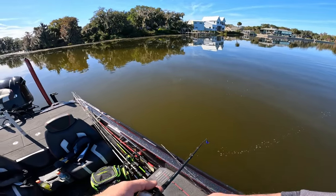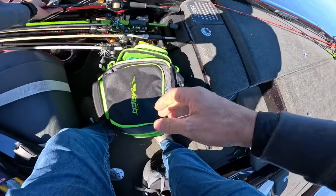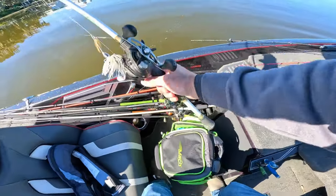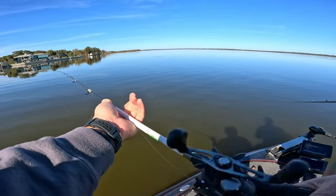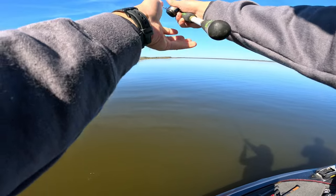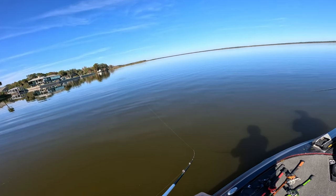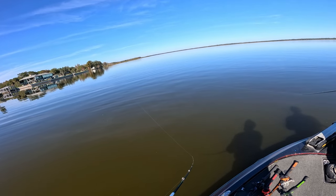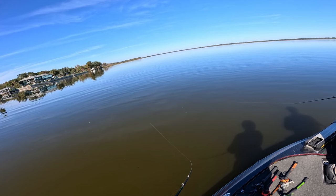Right. That's a fish, 100%. Tell you what, you're throwing a chatterbait. I'm gonna throw the spinnerbait. Let's see if I can get bit on the spinnerbait. This is the first hard edge we've got to fish. Look at the water temp difference too. Mm-hmm, 61. Yeah.